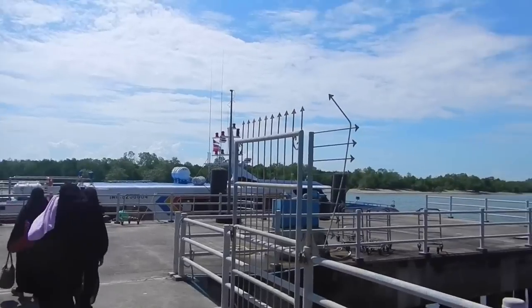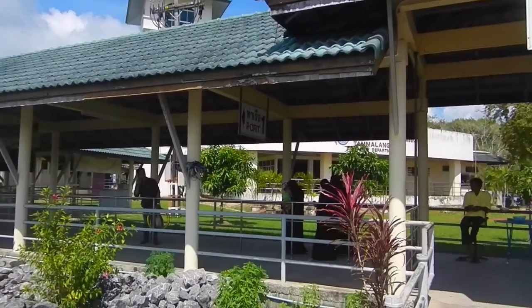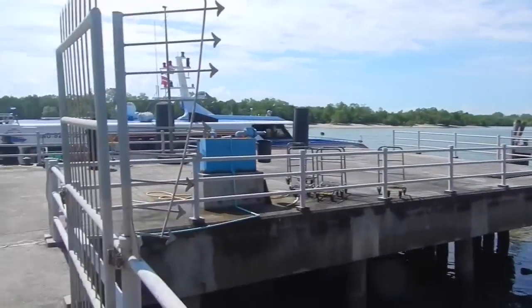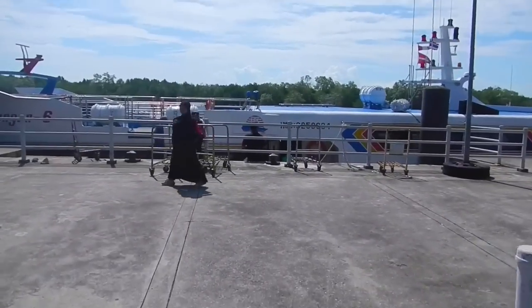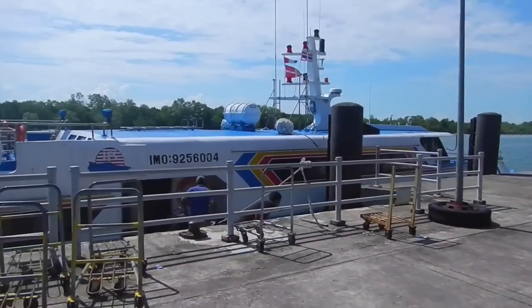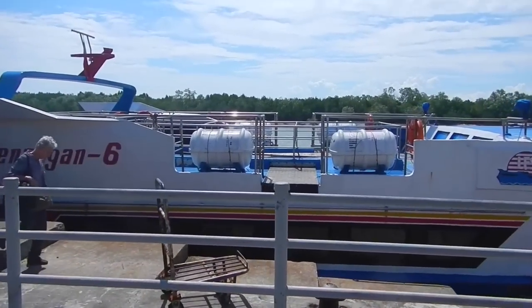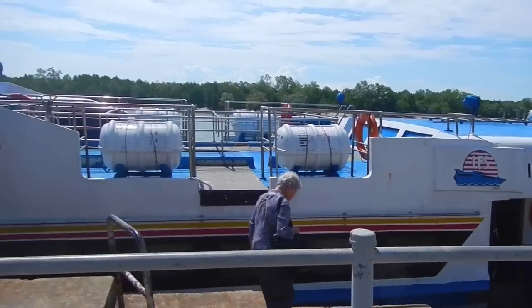So this is the ferry at Satun. And this one goes to Langkawi, I don't know how you pronounce it. I'll figure it out by the end of the trip. Here's the ferry that goes across. Looks like real calm water, at least where it's shallow here anyway. Looks like a real old boat.